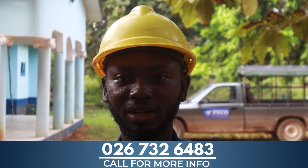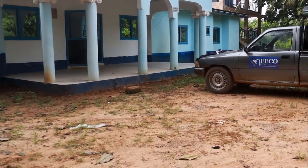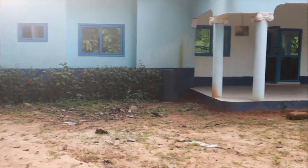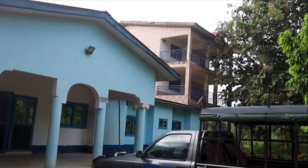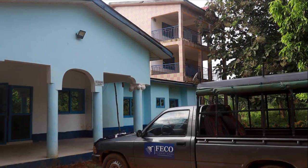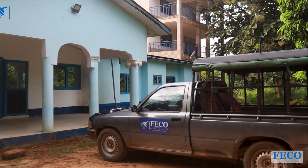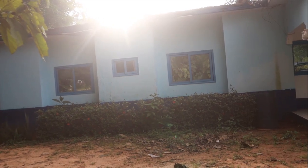Unfortunately, I couldn't take shots of the beginning of the project, but I'm sure you can still understand as we go along. So this is the entrance to the guest house. This is an 8-bedroom guest house, the blue building, and the extension on the right is a 3-unit, 2-bedroom apartment building. That's also a guest house. So yes, this is the guest house right here.